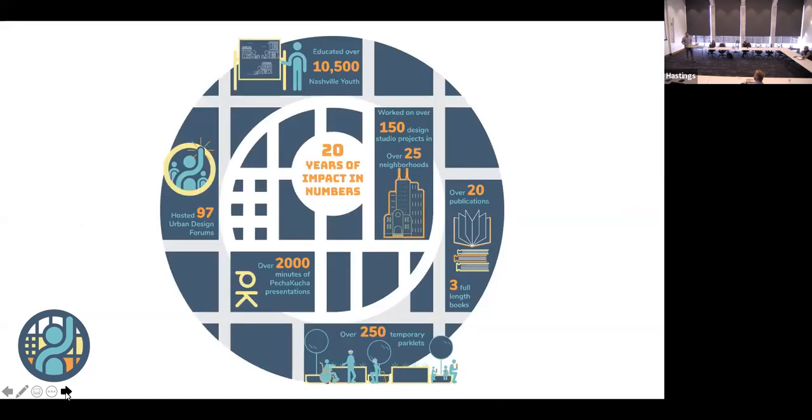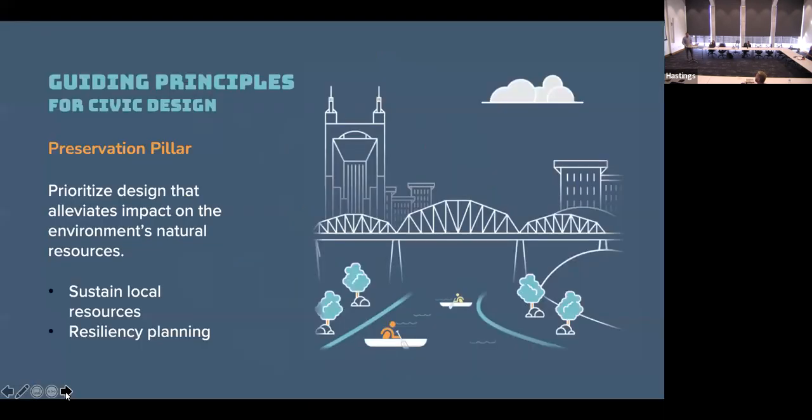We just celebrated our 20th anniversary at our annual luncheon. It was very exciting. We got to relive our origin story and think about the past 20 years that the Civic Design Center has been doing projects in Middle Tennessee and beyond. With that, we had an opportunity to think about the next 20 years.